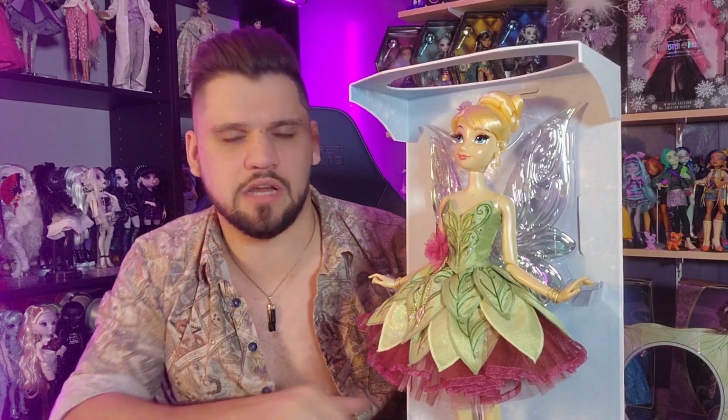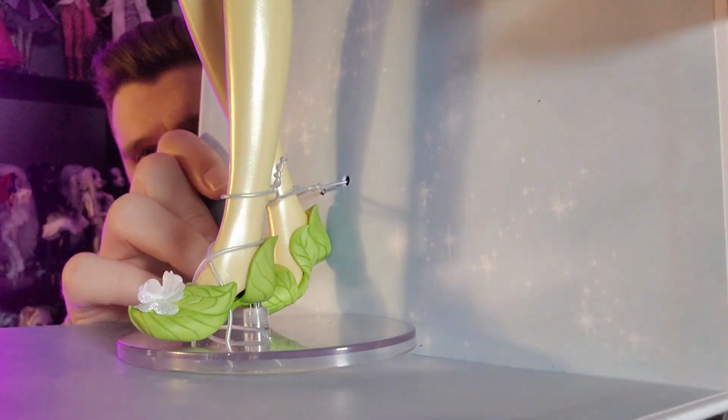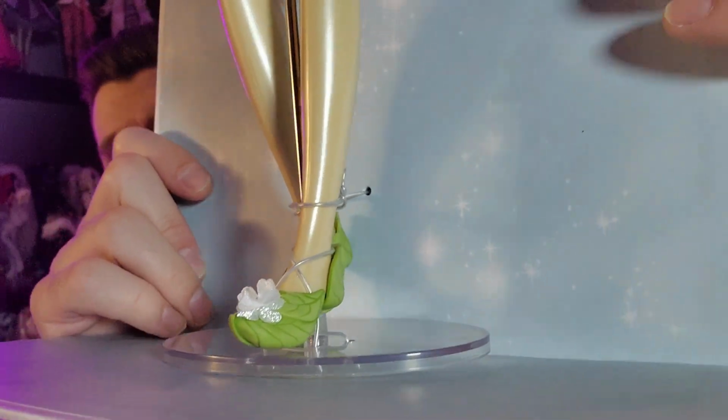Is it just because it's Tinkerbell? I guess I just don't care about Tinkerbell. I just think she's pretty. Her shoes are cute. I like her shoes a lot, actually. They're kind of made out of leaves with little flowers on top. I actually don't mind them.